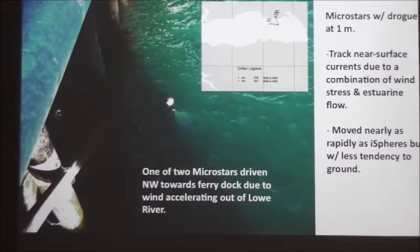Shelton, are those things tracking with a satellite, or are they recording the lat long? Oh, they're all GPS transmitting. I didn't mention that. All of them have GPS. And through a satellite? Yep.